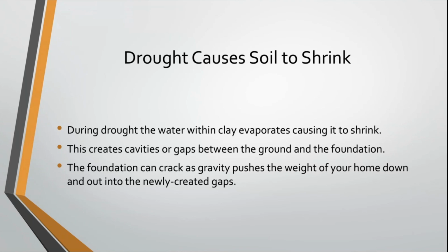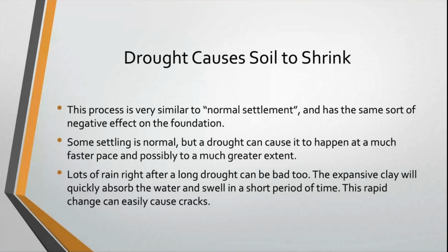So what that means is, due to that sudden lack of support, that foundation can crack as gravity pushes the weight of our houses down and out into those newly created gaps. So that sudden change in static forces can cause actually pretty serious cracking in our foundation. It's very similar to normal settlement and has the same sort of negative effect on our foundation. And while some settling is normal, a drought can cause it to happen at a much faster pace and possibly to a much greater extent.